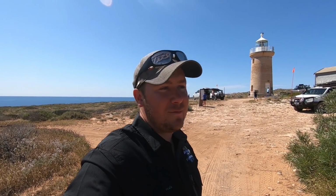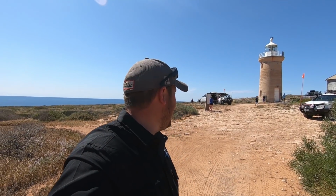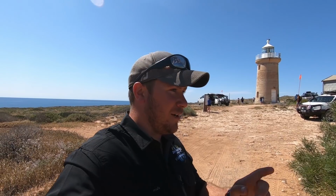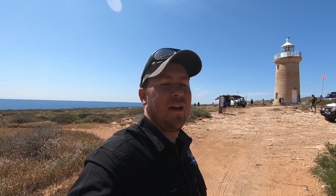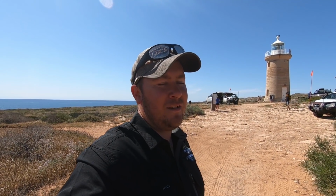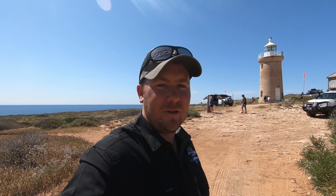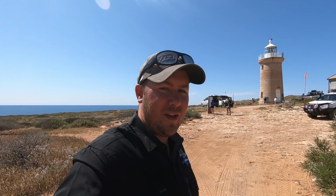So you see the lighthouse behind us. We're going to go around and have a look for the pewter plate. We'll have a look at the house and a few of the other bits and pieces that are here. Try and capture some of the history and have a good look around. So let's go have a see.